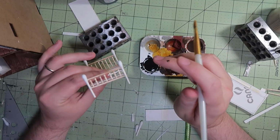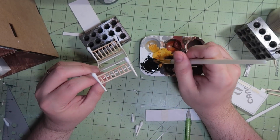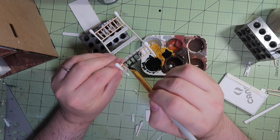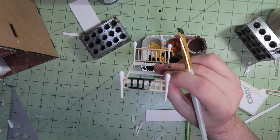Okay, gotta do thin coats because I can hear moths or something hitting my window. I need to do thin coats because I don't want this to look chunky. Okay, that was already too much. Yep, that was already too much. Cool. That's a big moth outside my window. He's not happy. He wants the light.